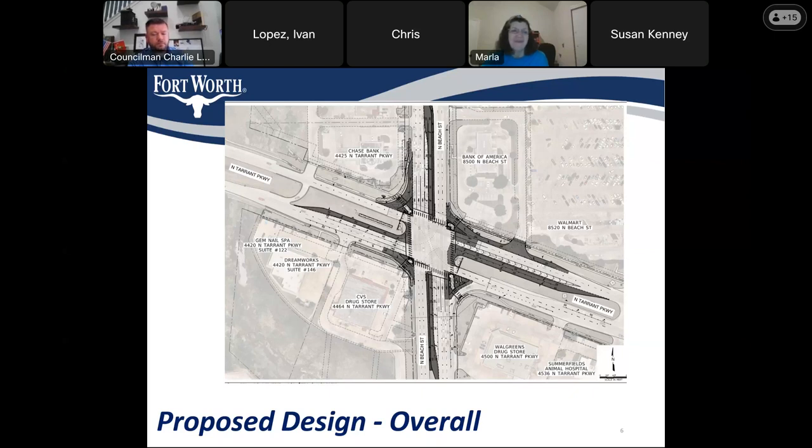We hope this was informative and helps alleviate concerns with regards to this intersection moving forward. Sounds like we have no more questions.